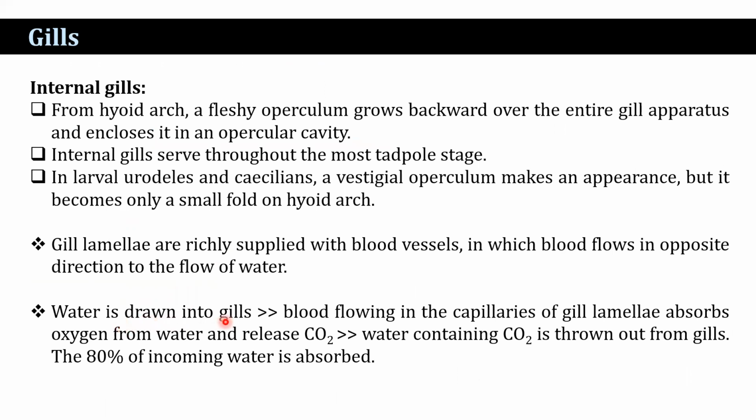Gill lamellae are richly supplied with blood vessels in which blood flows in the opposite direction to the water flow. Water is drawn into the gills, then blood flowing in the capillaries of the gill lamellae absorbs oxygen from the water and releases carbon dioxide. Water containing carbon dioxide is thrown out from the gills, and a maximum of 80% of the incoming water is absorbed in this process.